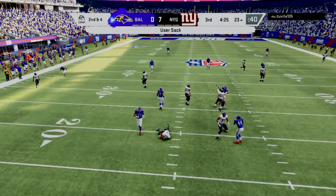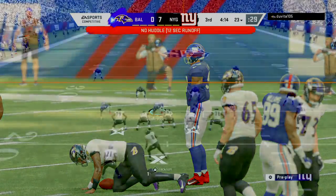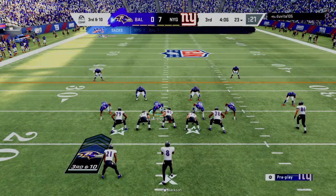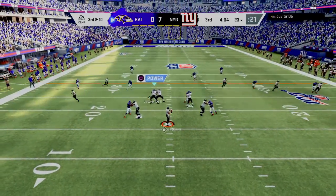Nowhere to escape, and he goes down. Big play coming up. Here's 3rd and 10. I would expect to see some pressure here. The pressure drops off as they'll look to throw.